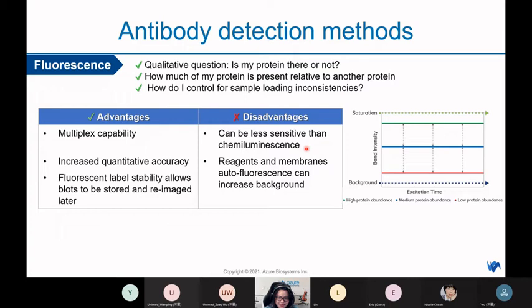This method also has a few drawbacks. As you can see here, it can be less sensitive than chemiluminescence. And another issue is that the reagents and membrane can be autofluorescent, thus increasing the background.